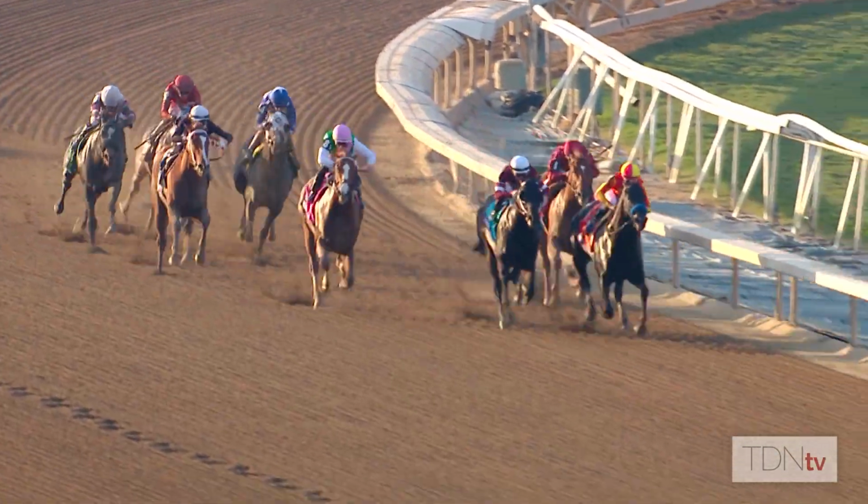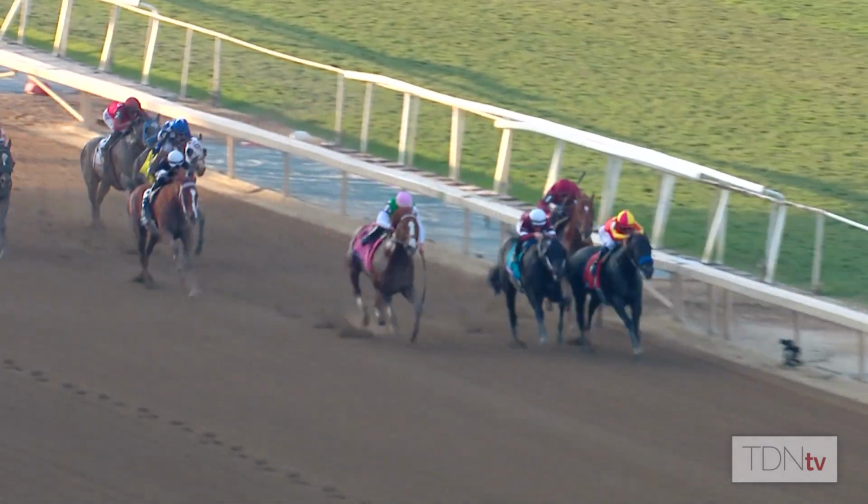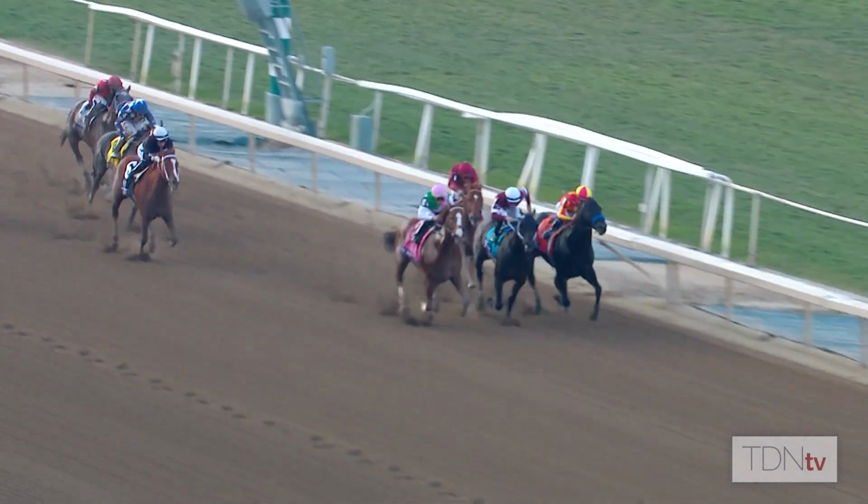The emotions get to you a bit when you see one hit the line like that, and to see him go out on top and finish his career the way he did, it was very rewarding for all of us here.